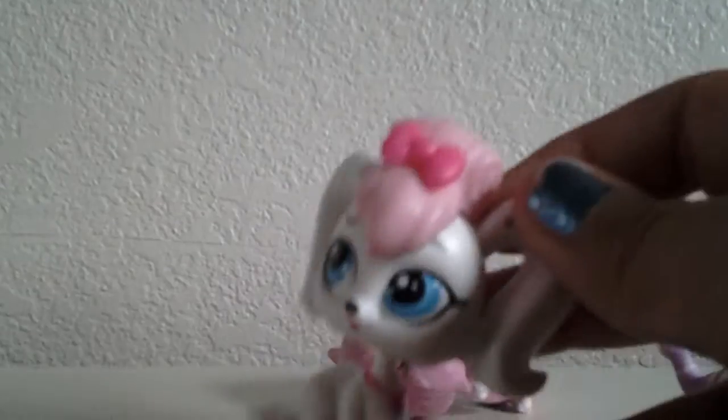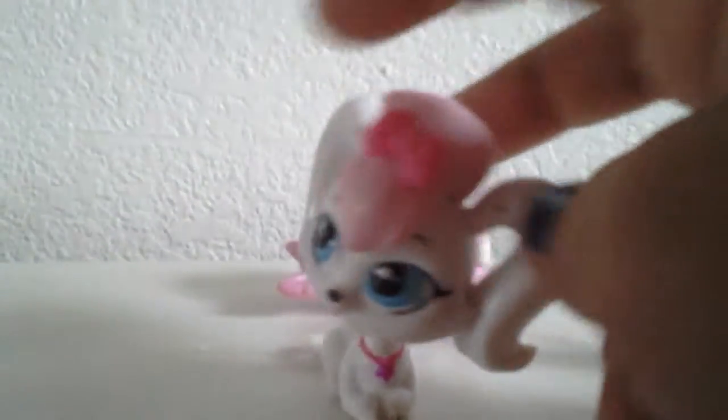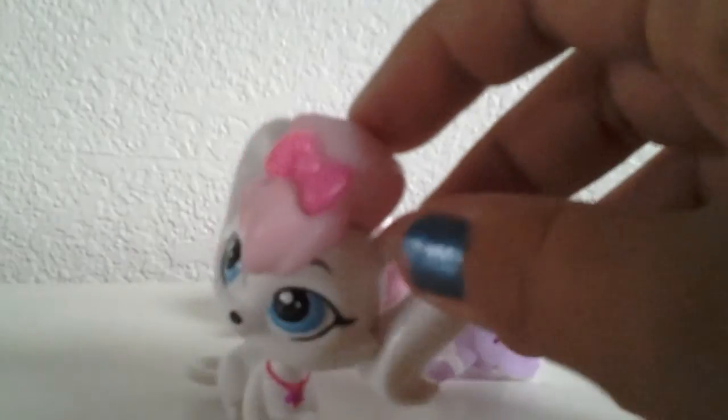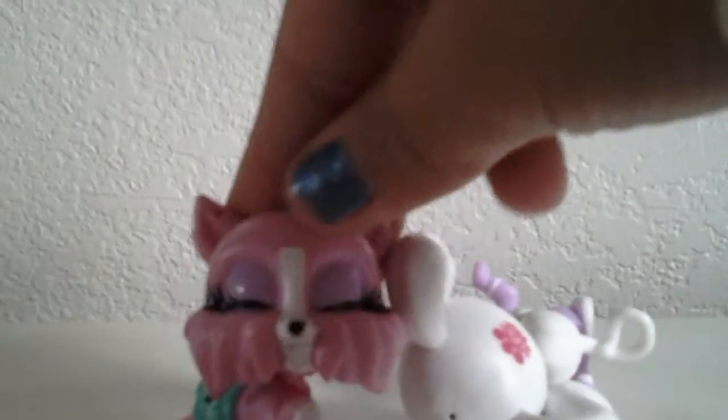Let's get your hair. Okay, there she is. Oh my gosh. So I think if you put too many things, she'll fall. So it takes forever. And then let's go on to this pet shop.